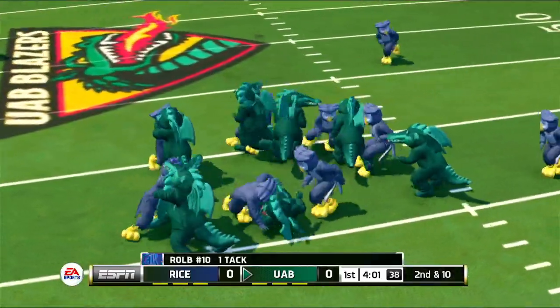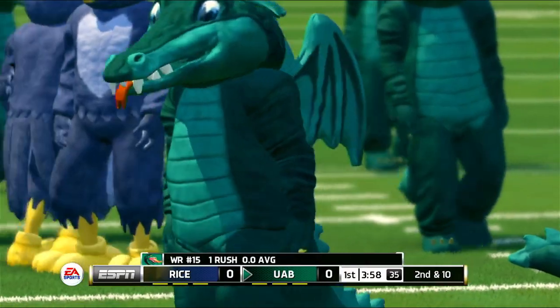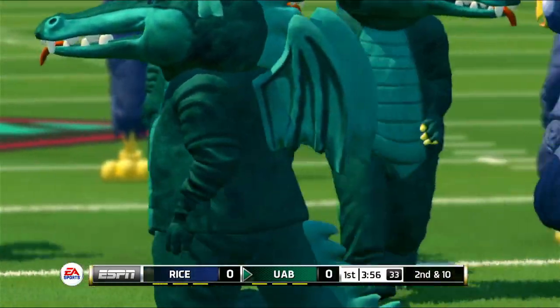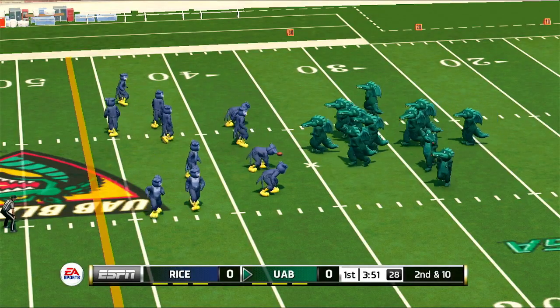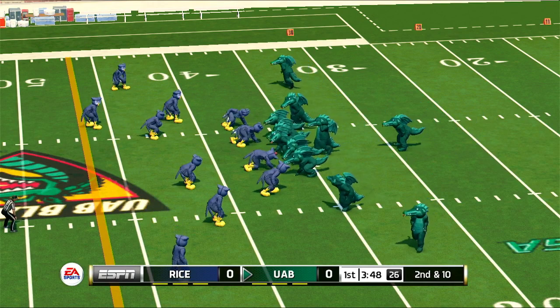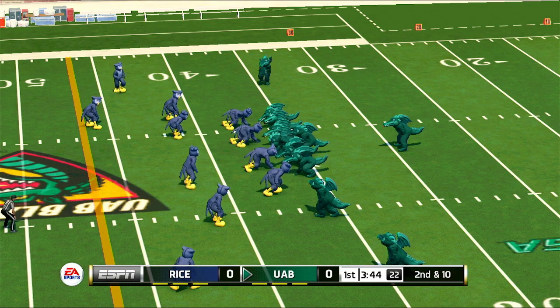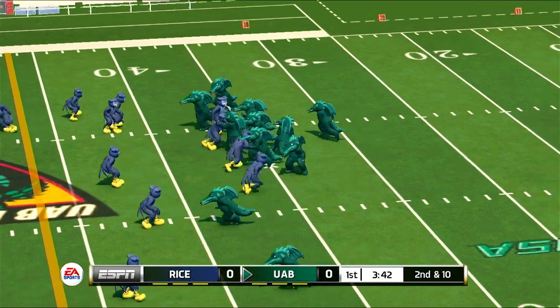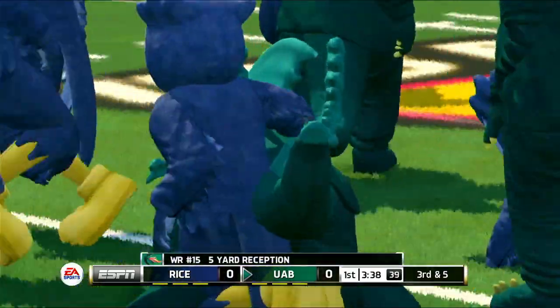No gain on the play. That makes it second and 10. Man left. Four down. Hey, check Mike 57. Ready. Let high, 19. Green. Got it and brought down immediately.